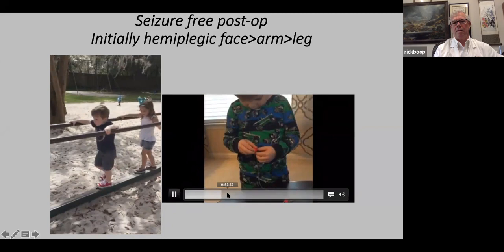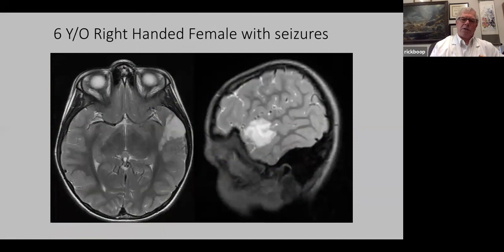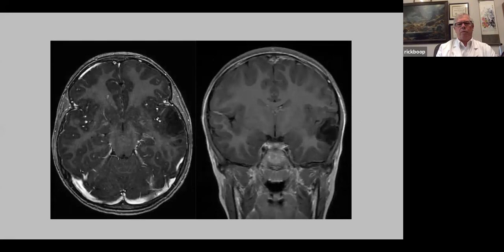So, this is a six-year-old who presented with seizures and had this cortical tumor. And again, based on imaging, that wedge shape and the bubbly appearance made us think DNET. Dominant temporal lobe, but fairly far forward on the temporal lobe. And functional mapping suggested that her speech area was behind that tumor in the superior temporal gyrus.